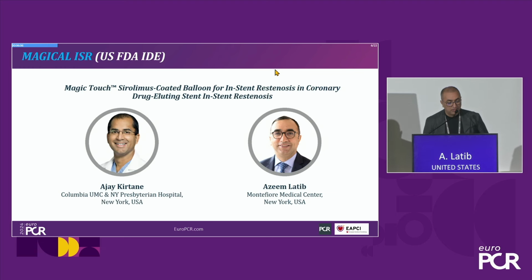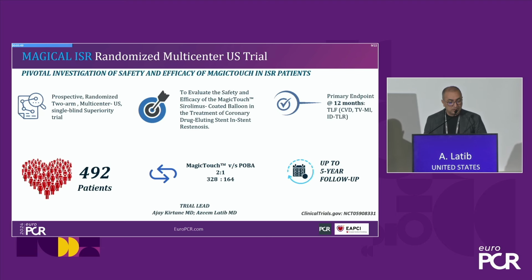I'll be leading the study with Ajay, who can't be at this session, but he's a great partner and someone I really enjoy working with. And we already started enrolling in the in-stent restenosis study in the United States. So this is going to be a prospective randomized 2-arm study. Single-blinded, so we're trying to blind the patients. That is the core lab. The physicians treating the patient will know what device the patient got.